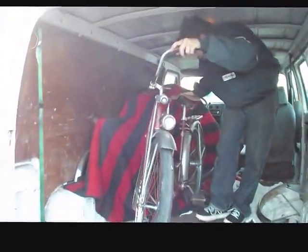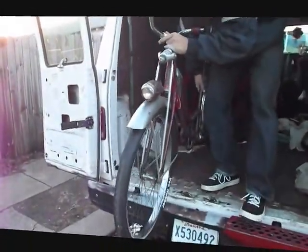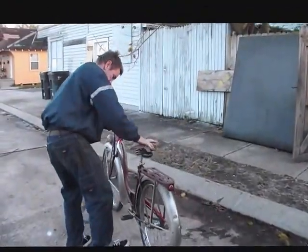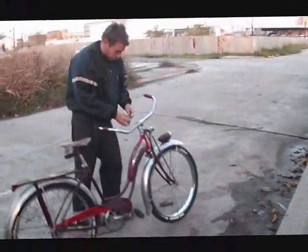This is a 1951 Schwinn Panther. And we haven't even ridden it yet. We just got tires on there and only got it cleaned up to a degree. So, still got lots of patina on it. This was a pretty cool bike.